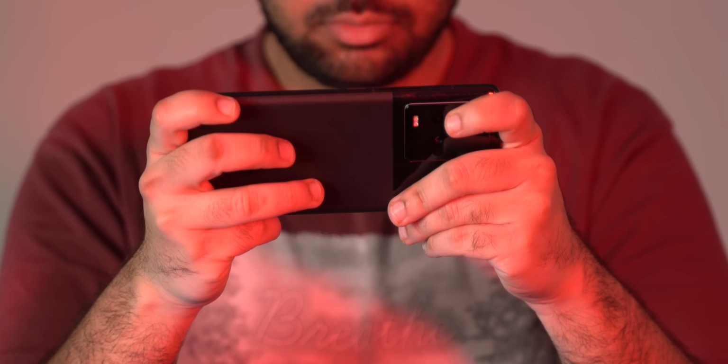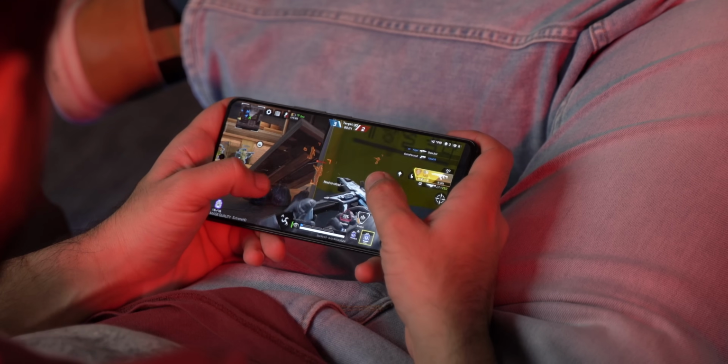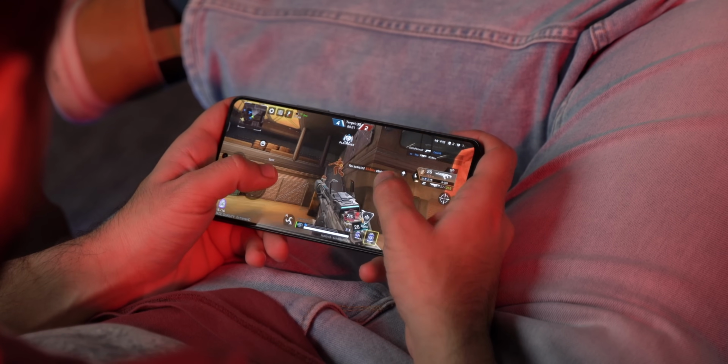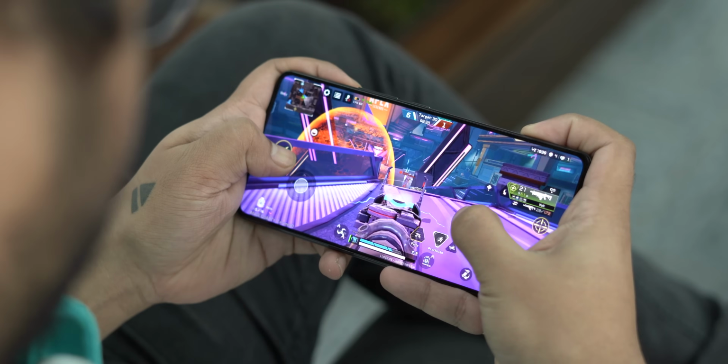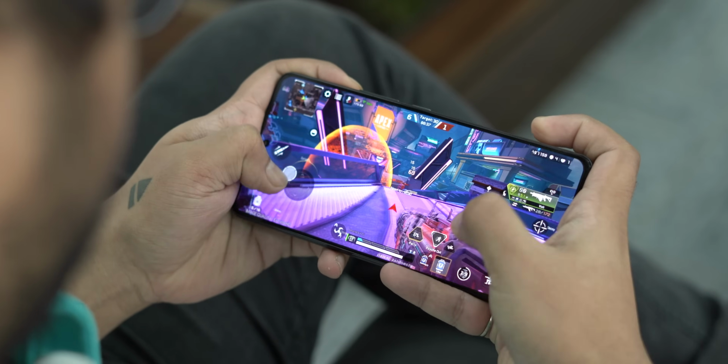Game performance is really good too. I played all the games on the max graphics settings, and there's almost no lag in any of the games I played, be it BGMI, Asphalt, Apex Legends. All of these games look great on this phone, and the gameplay is really smooth.